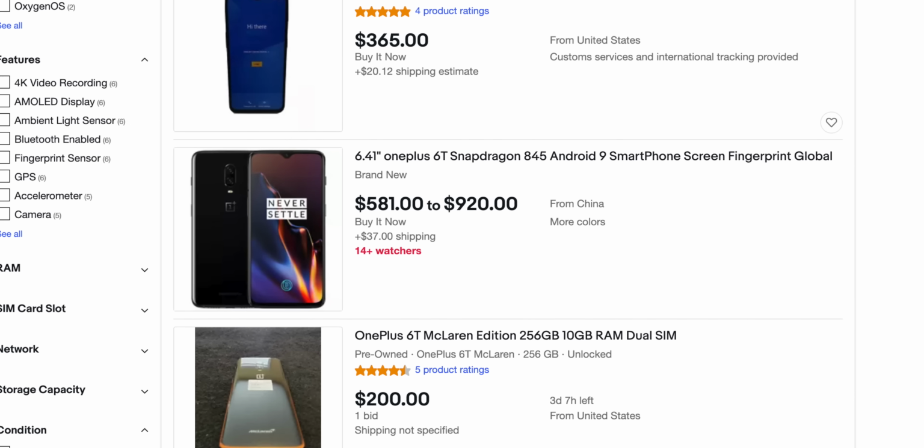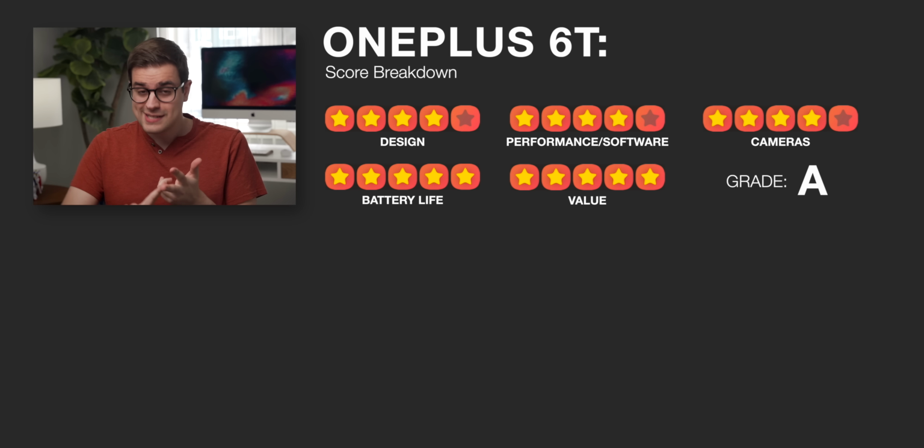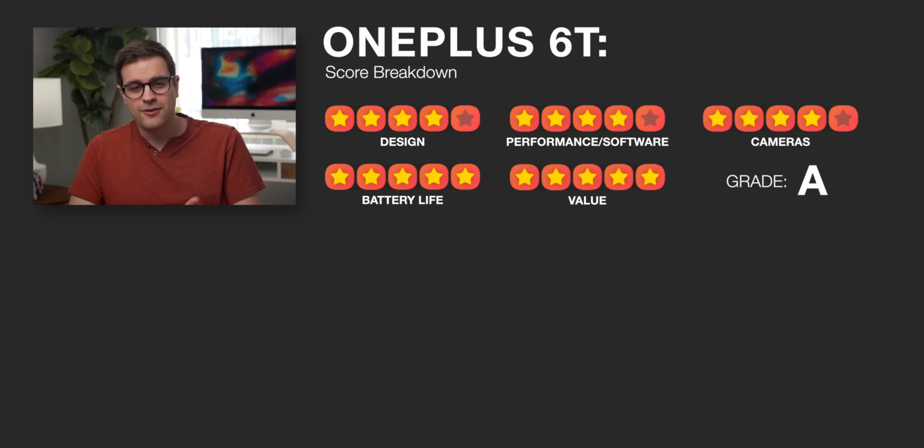Like I said, for the best bang for your buck, you're definitely going to want to go for the regular 6T, but at least the option is there if you really want the McLaren Edition. At the end of every Tech Rewind episode, I give each phone a rating from A+ all the way at the top to F all the way at the bottom, and the OnePlus 6T with its great performance, crazy high value, and phenomenal battery life earns an A rating from me. It's an excellent phone here, even in 2021.